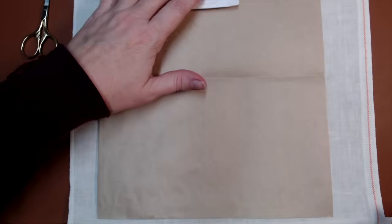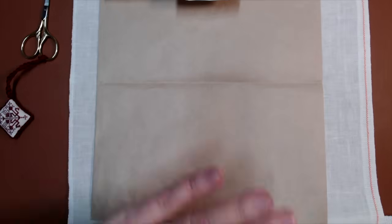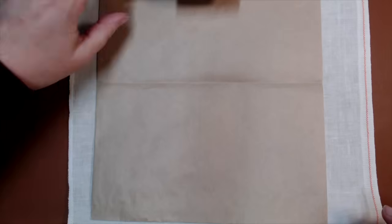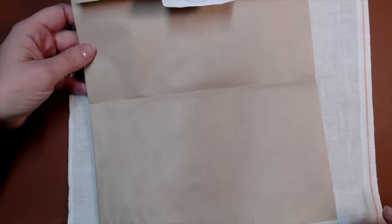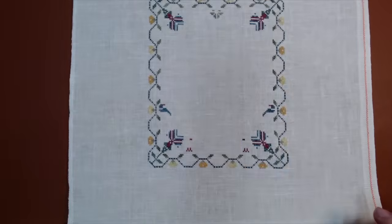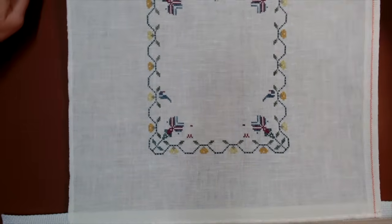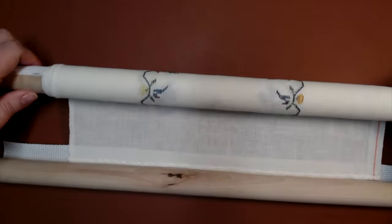What's to come? I was going to show you what else I was working on this weekend. I mentioned that I worked on 3 projects, but I didn't show them to you. One of them, of course, was my countdown. So that one you've seen. So I'm going to roll this up now, and I'm going to show you what else I was working on.